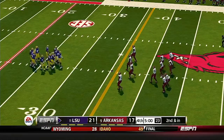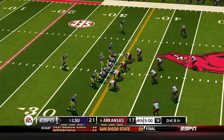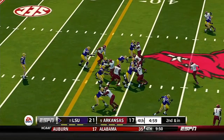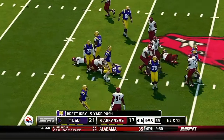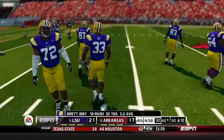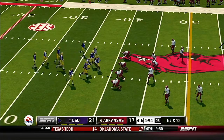Great three quarters of action, tight ball game, and now it's the fourth quarter, and this will decide it. Tackled after a decent run up the gut. Gain of 5 yards. That makes it first and 10 from their own 40-yard line. First down.